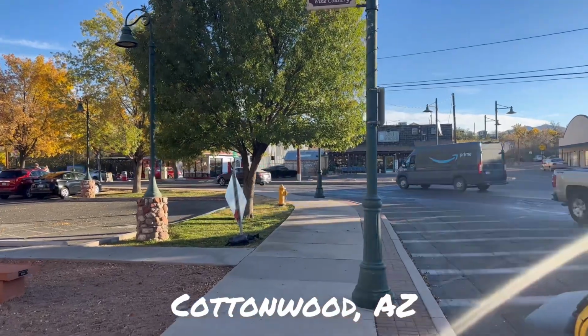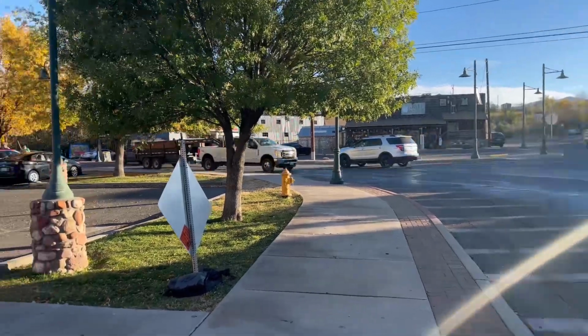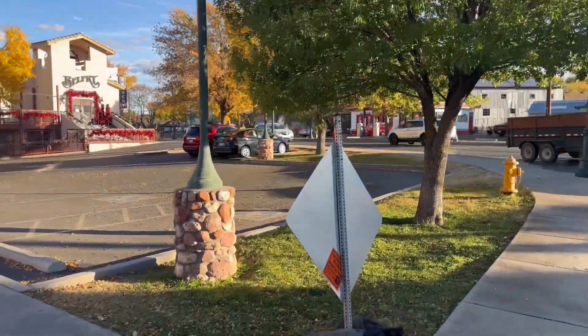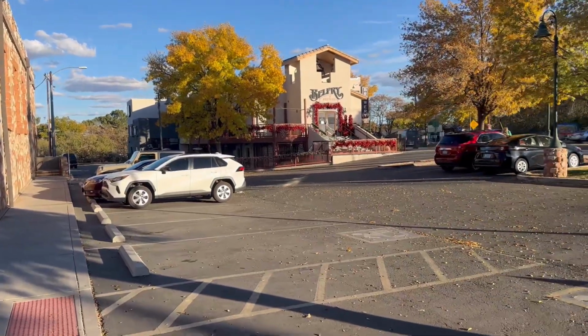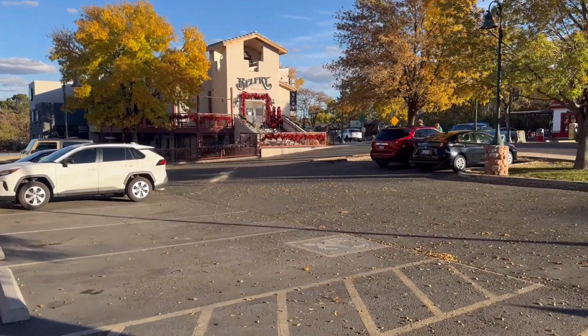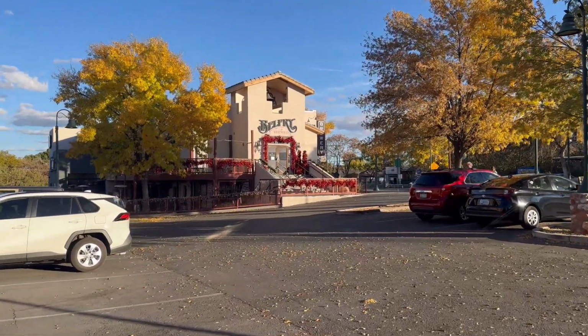All right, back in Cottonwood. Nice day to Jerome. And we're gonna go, I have no idea if we have a video of this place, but we were here last time. It's a brewery. I don't drink beer anymore, but I used to be a huge brewery guy.